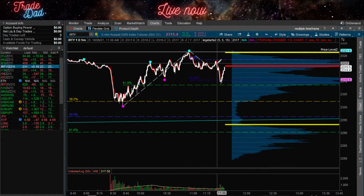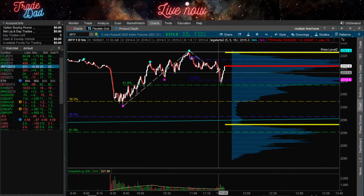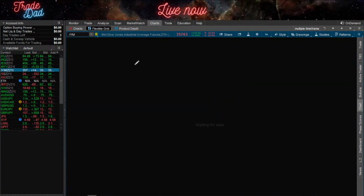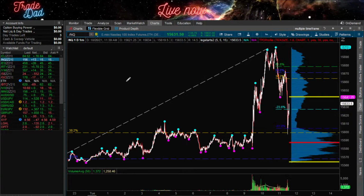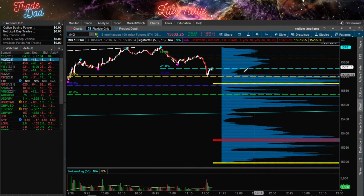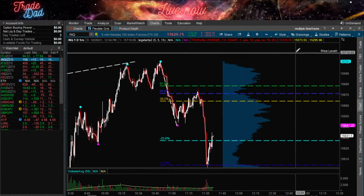Yeah, so Russell completed its 50% retracement short, completion to the 61.8, right at the 61.8 long. Got a big push up for Russell. Let's see if the other indices are going to follow trend. NASDAQ here. NASDAQ with the push to the negative 61.8 to the 38.2. Not really forming nothing here so far.